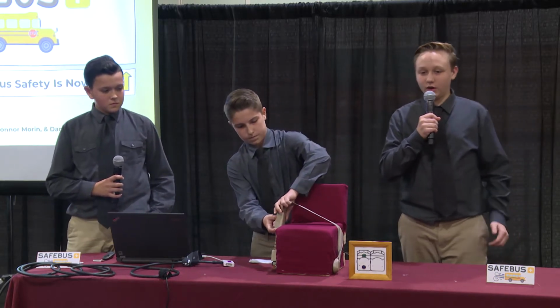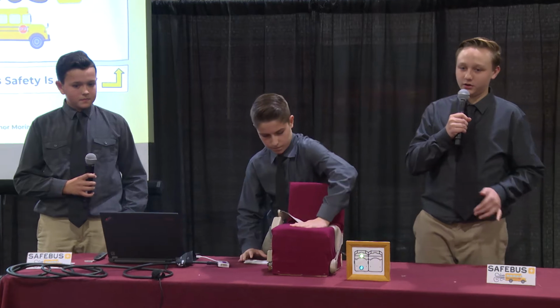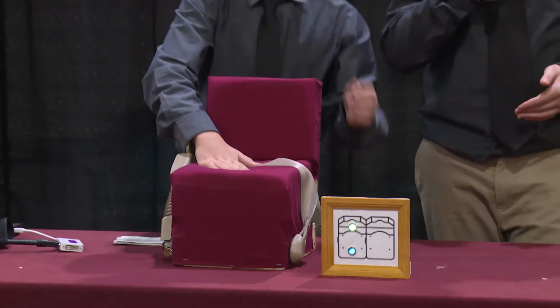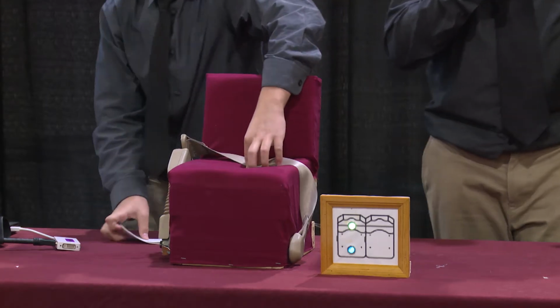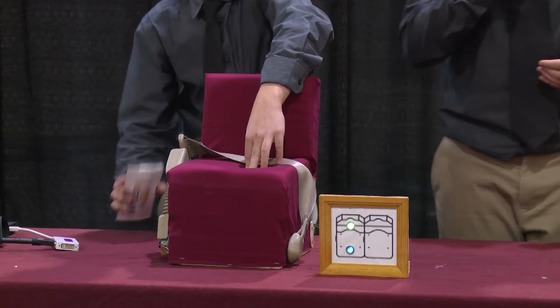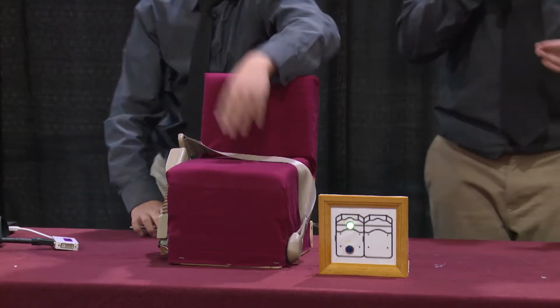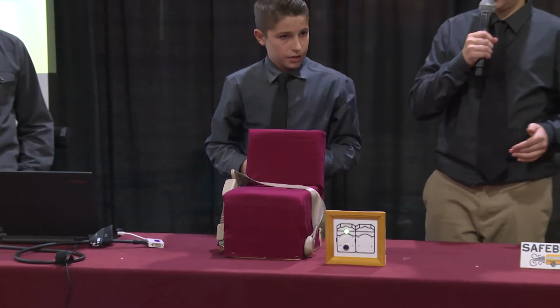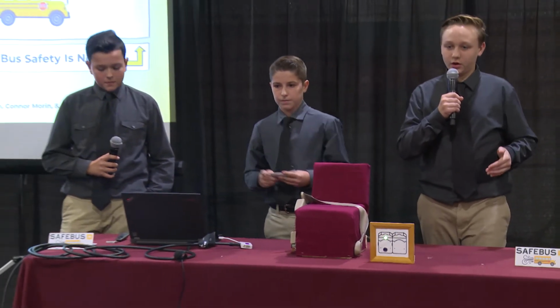Our idea is to install a weight detection pressure sensor under each seat in the bus, combined with a tension sensor in the seatbelt to detect that the students have their seatbelts on. A main monitor will be installed in the dashboard of every bus, in which the bus driver can receive alerts of unbuckled, misbehaving students. All this information will be recorded and demonstrated through a programmable logic controller, also known as a PLC.